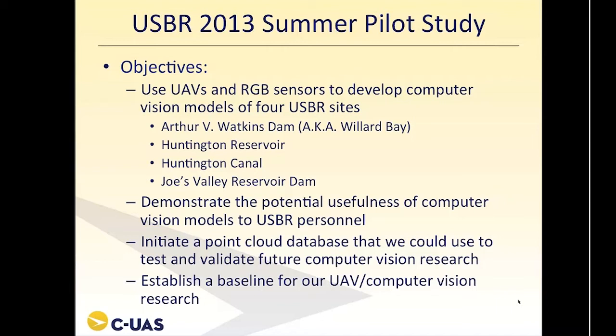So our main goals were to demonstrate the potential usefulness of computer vision models to the Bureau of Reclamation, to develop and initiate a database of point cloud models that we could use to test, improve and validate future computer vision research, and then, for our benefit, to create a benchmark or a baseline for our own UAV computer vision research. Tim, next slide.